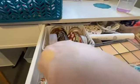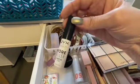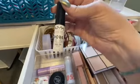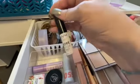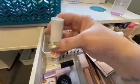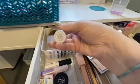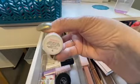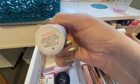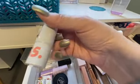Then I have a NYX, this is the Pore Filler Stick. This is excellent. This works really well for minimizing your pores. This here I've had in this drawer for ages, and I just don't seem to use it, so I might declutter it. This is the Floss blush stick in Sandals.